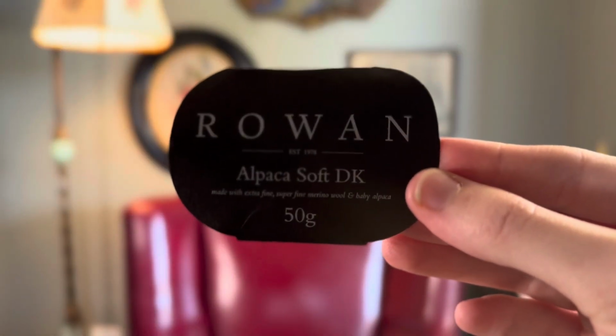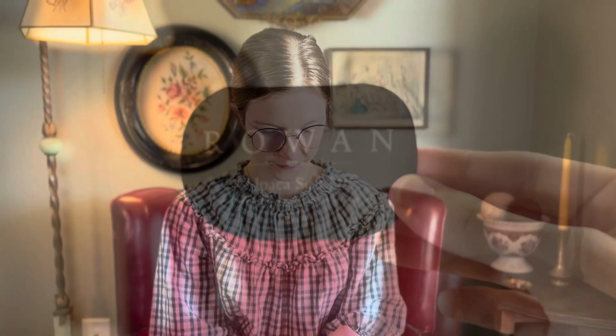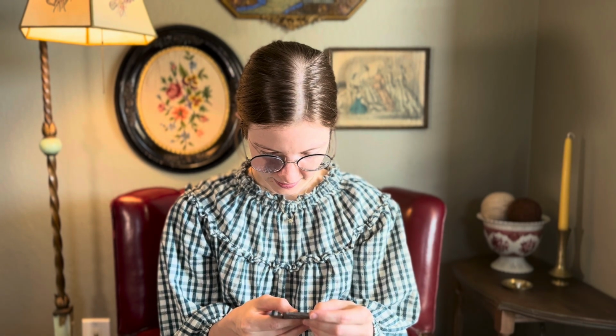This is Rowan Alpaca Soft DK. It says made with extra fine, super fine merino wool and baby alpaca. It only needed 50 grams to make both mittens, which is awesome. And any other details here? 70% virgin wool and 30% alpaca.